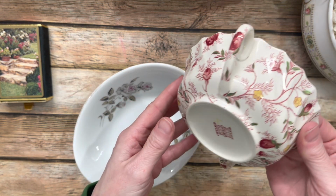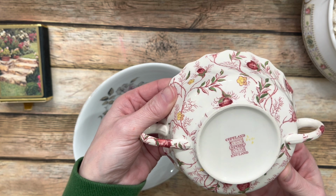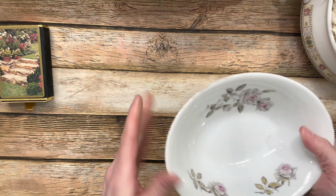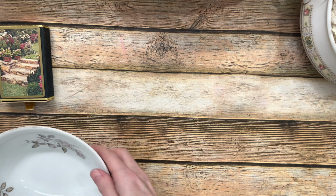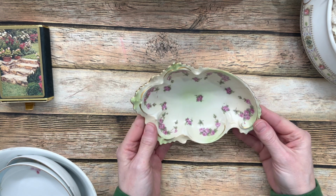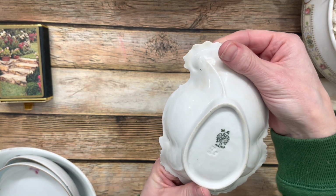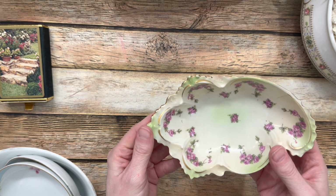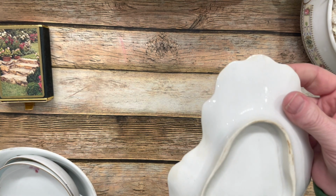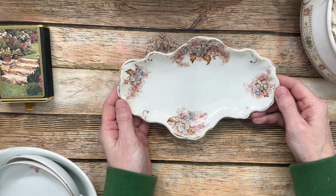I found this one, which I thought was really pretty. And this is Copeland Spode, England. I don't know what that means, but I thought it was pretty. And this one is Japan also. Pretty. I like the flowers, obviously. And I picked up this one. I love the colors in this. And this one is Austria. I thought was super neat. And then there's this one. And this one, Liverpool, East Liverpool. So I thought that was super fun.